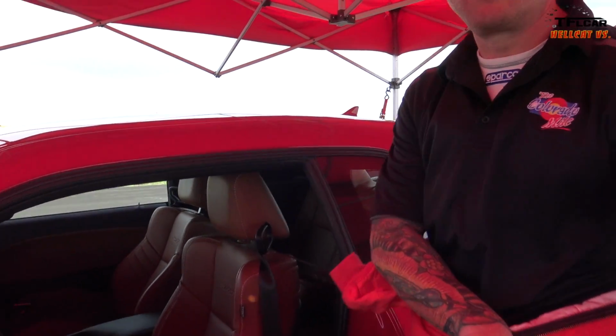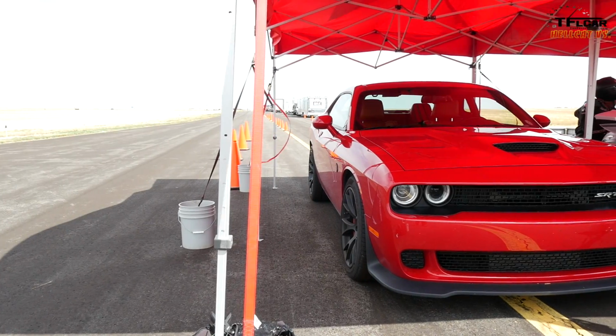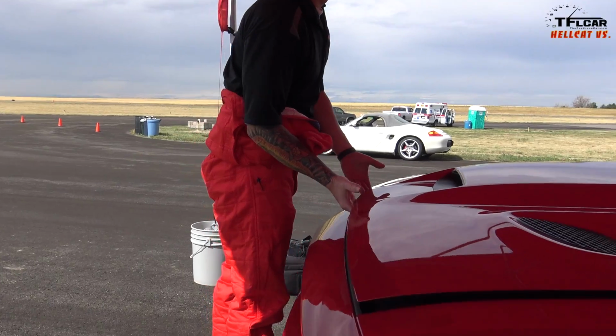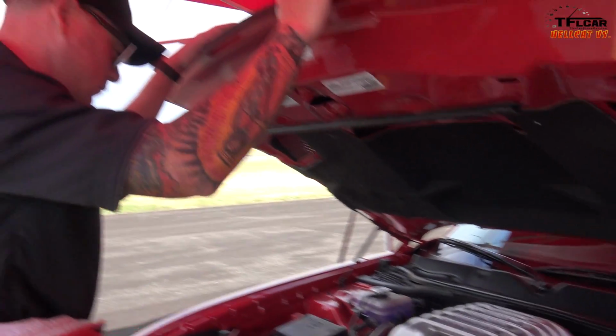What's your name? Norman. Hey Norman, I'm Roman. Hey Roman, pleasure. What are you looking for, Norman? On these cars, I just asked the driver if the vehicle was stock. Yep. So there's really not a whole lot to go looking for other than to make sure his own personal safety equipment is correct. We'll check that the tires are the proper speed rating, make sure all the belongings are out of the car, and look under the hood, have a quick glance, make sure it's stock, and he's good to go.